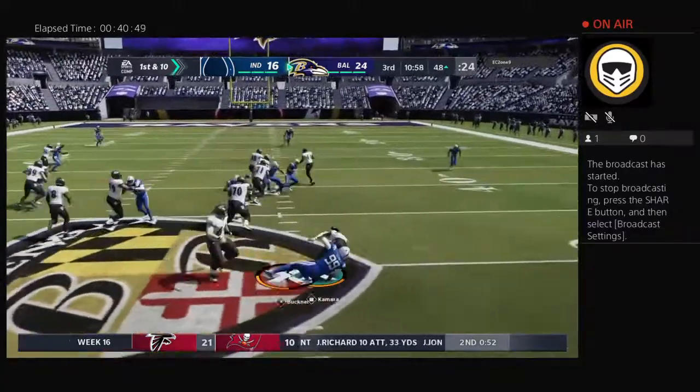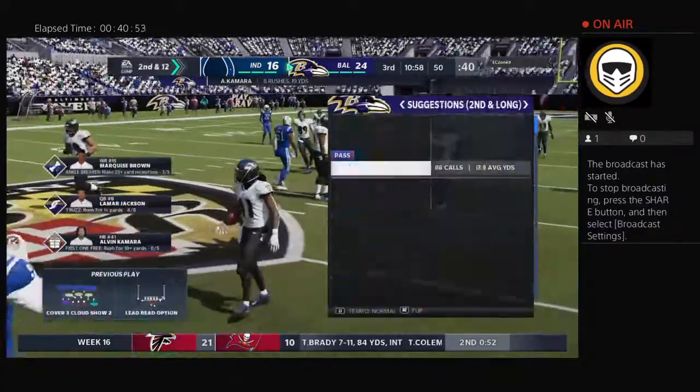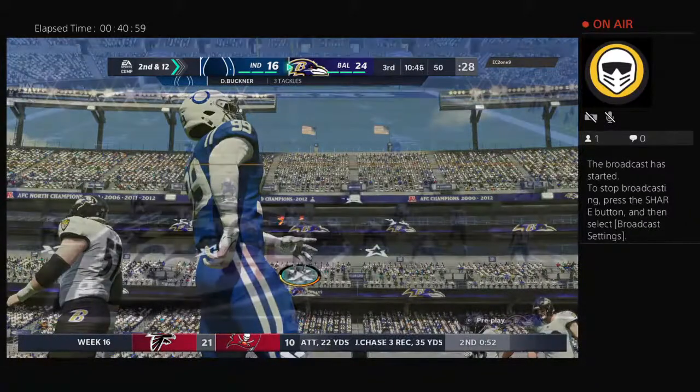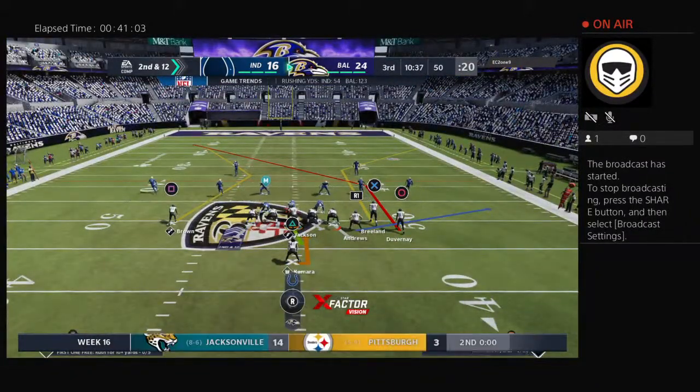They'll run out of the gun with Kamara. And that play goes nowhere. Taken down, losing yardage at the 50, right at midfield. 2 yards the loss, 2nd and 12. So the opening play of the drive goes backwards. Now they'll come up on 2nd and 12.